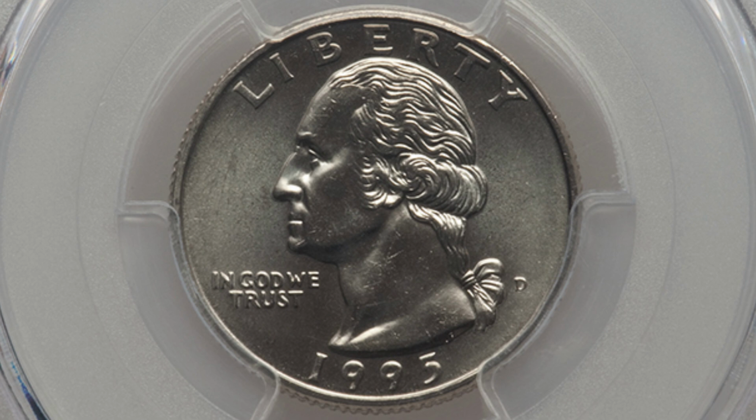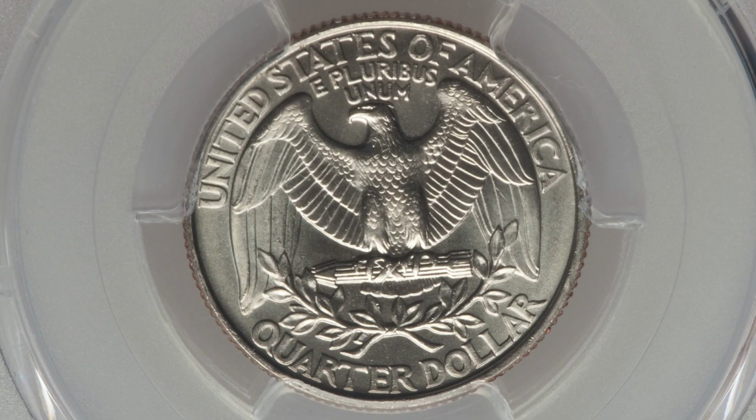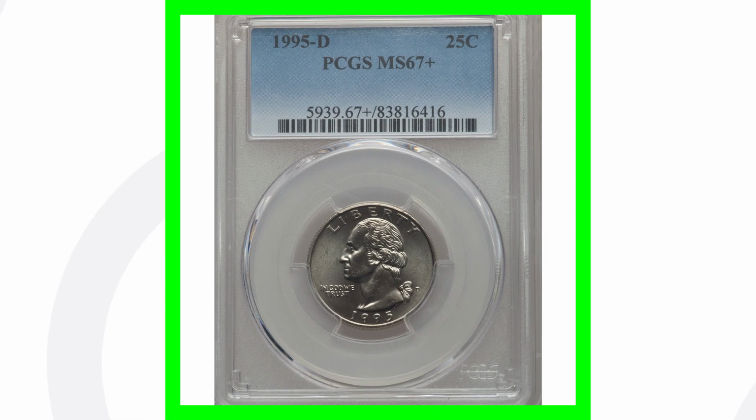What makes this coin valuable is its grade. It's graded by PCGS at a mint state 67 plus. The coin grading scale only goes up to 70. This is at a 67 plus. That's where the value comes in at. So this coin here sold for over $700 as a result of that high grade.